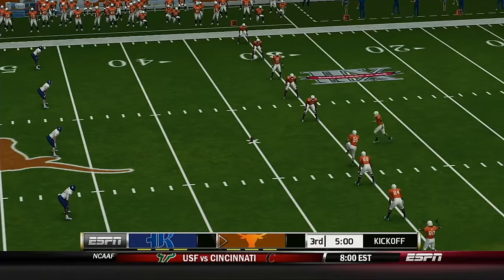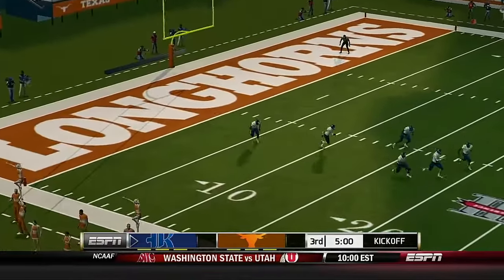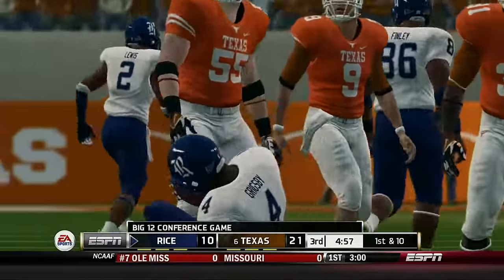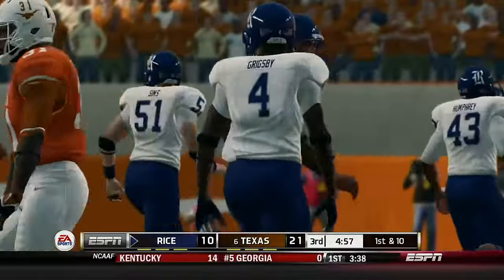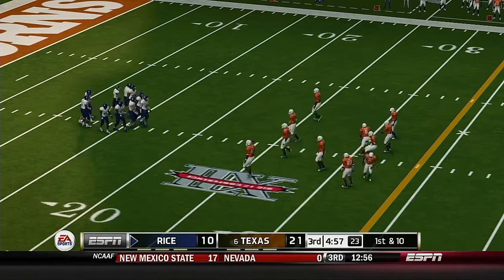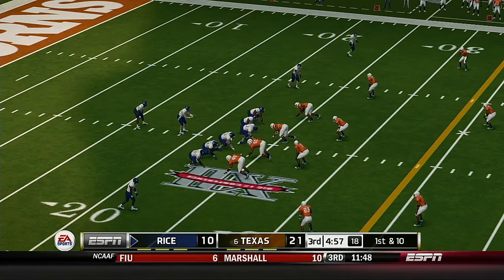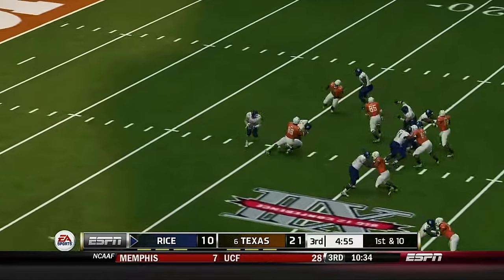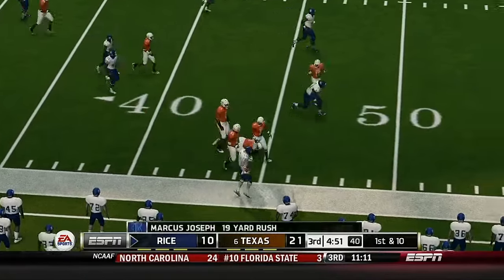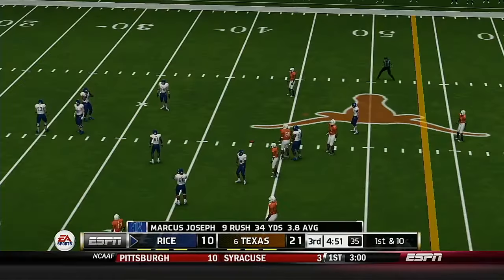Welcome back, everybody. Second half action about to begin. Grigsby takes it at the 4, and he makes it out to about the 24-yard line. There's got to be some sense of urgency to this offense right now. They don't have the luxury of wasting drives if they want to get back in the game. He's to the 40, and they push him out around the 43-yard line. First down.